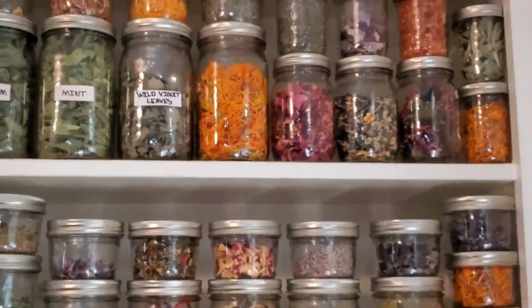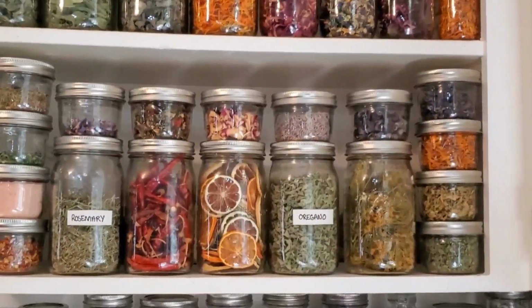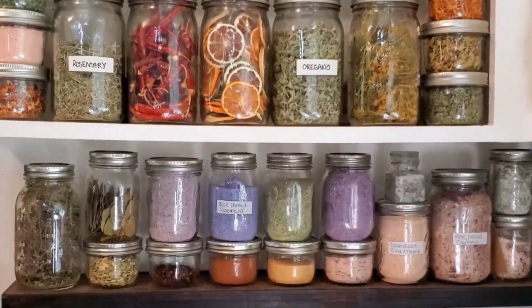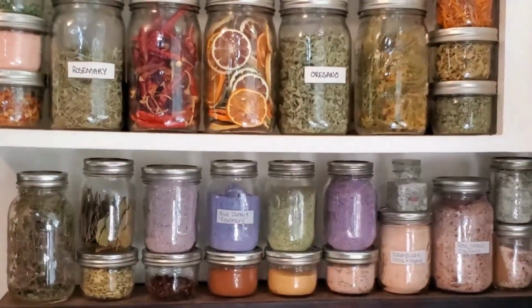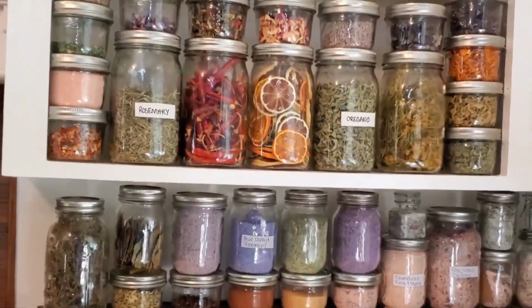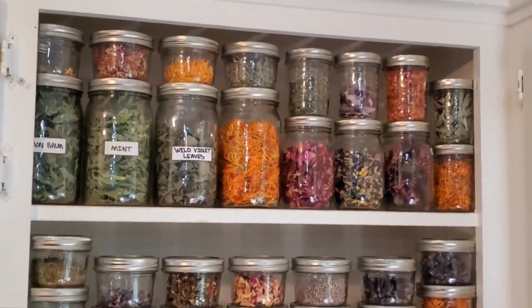I go from growing these things from seed to caring for them to harvesting them to the drying process with them, and then I have the pleasure of cooking with them. So this is a part of my everyday life in some way, and it's just my favorite.